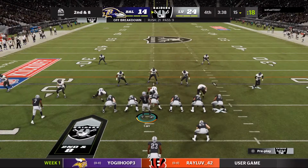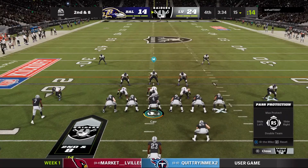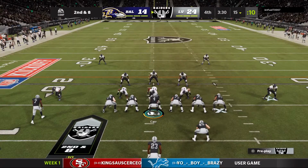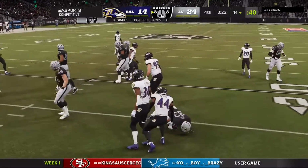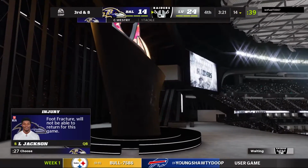The last run good for 2. Here's 2nd and 8. They stay on the ground with Drake, and he stopped immediately there. 2 runs in a row, but only 2 yards to show for it.